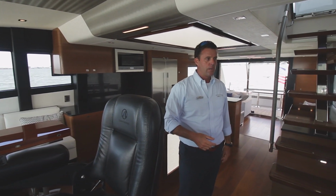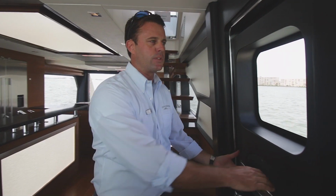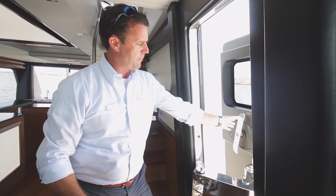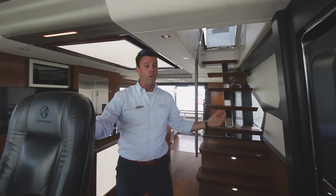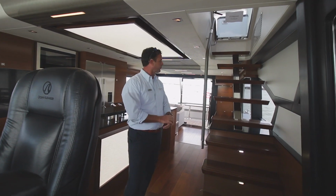Continue the walkthrough. I want to show you access to the port side. We have this giant pantograph door. Check this out. One touch of one finger, look how she opens. It's magnificent. It's the same equipment they're using on the 112-foot yacht, which is amazing. This will be a 70-foot yacht.